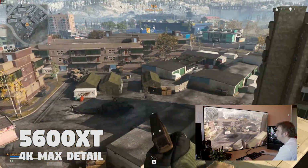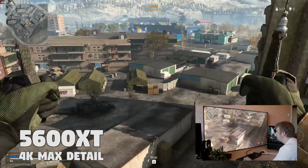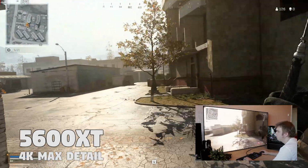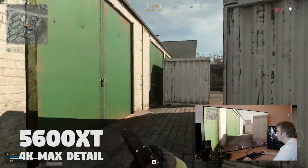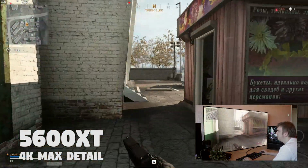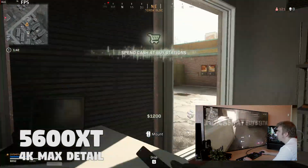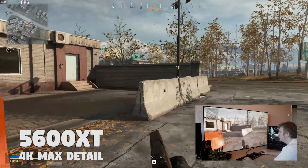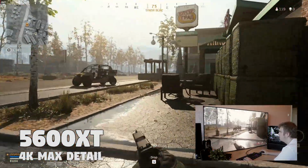Perhaps you can get a little bit better difference when turning down some settings to medium. Definitely better results at 1080p or 1440p, right? But for 4K, not that much of a difference between these cards. And this one here does cost like €100 more, or maybe even 150, right?